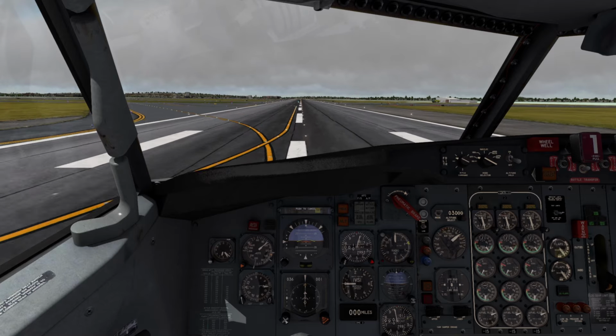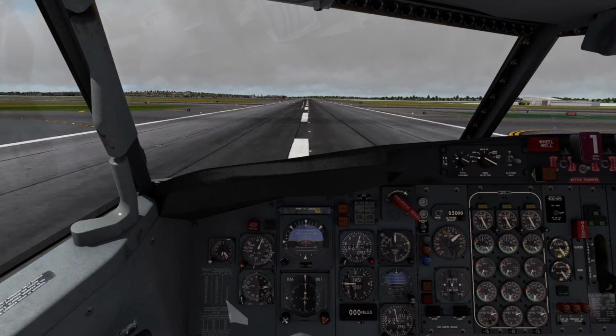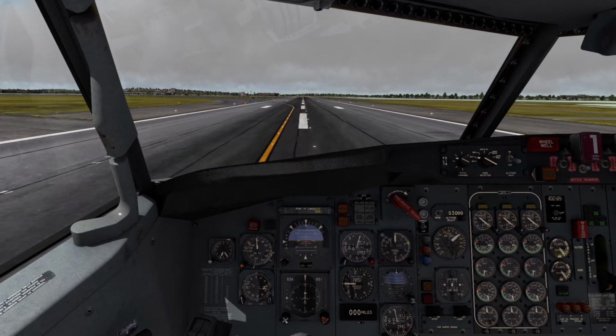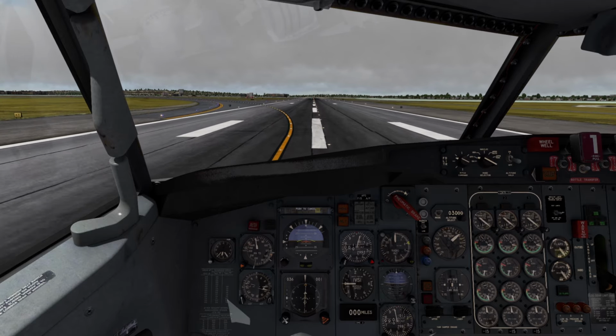And reversers out, spoilers out, decel. 80 knots. Manual braking. Reversers in.